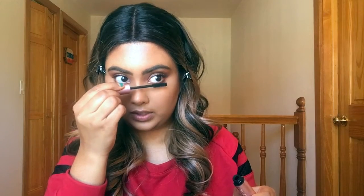Then what I'm gonna do is I'm going to go in with my Too Faced Better Than Sex mascara. This is in black. I don't know if they offer other shades, but I like this mascara a lot. I'm gonna apply these to my bottom lashes. This just allows my lashes to kind of get back to the color of black because they have like a grayish brown tint to them that doesn't show up unless I use mascara.